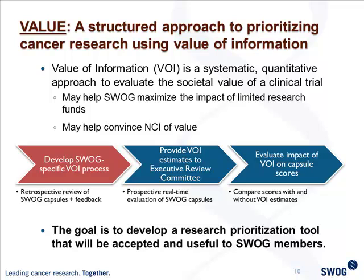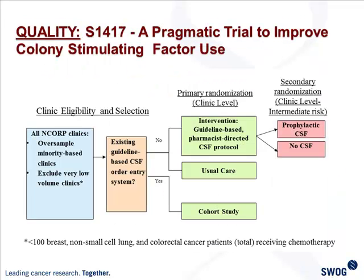This is a study that has had active engagement of the executive committee and of the cancer survivors to help us figure out how to prioritize the research ideas that we have. This is a study by our group. Scott is the PI. It received one of the PCORI Pragmatic trial funding initiatives this year. It's an $8 million effort to help us better understand how to improve colony-stimulating factor use. It's a trial that randomizes by site as opposed to by individual.